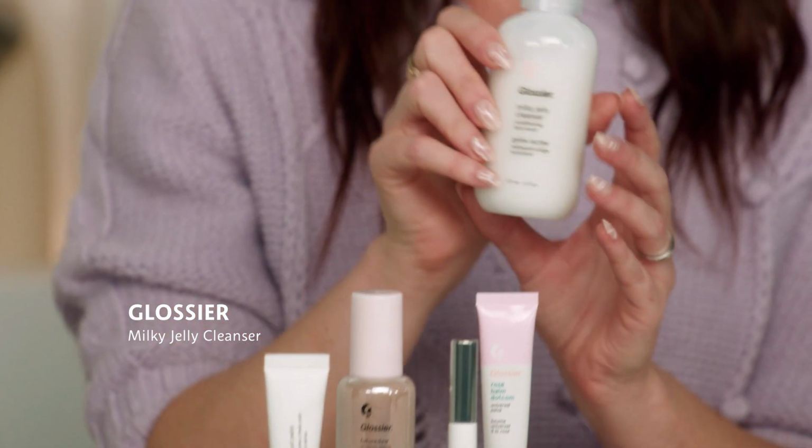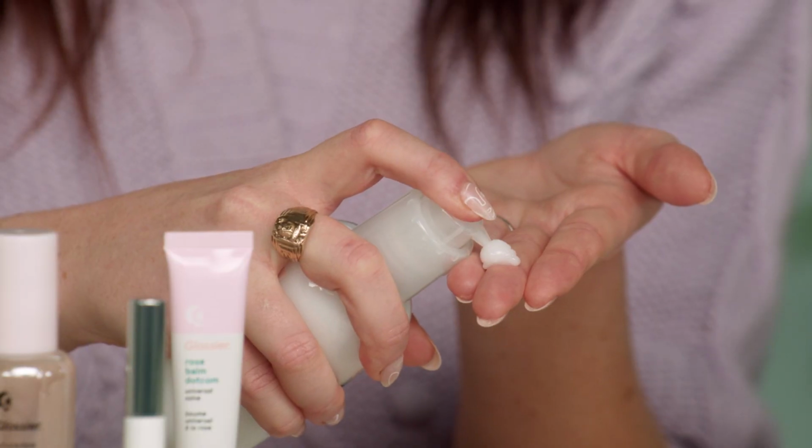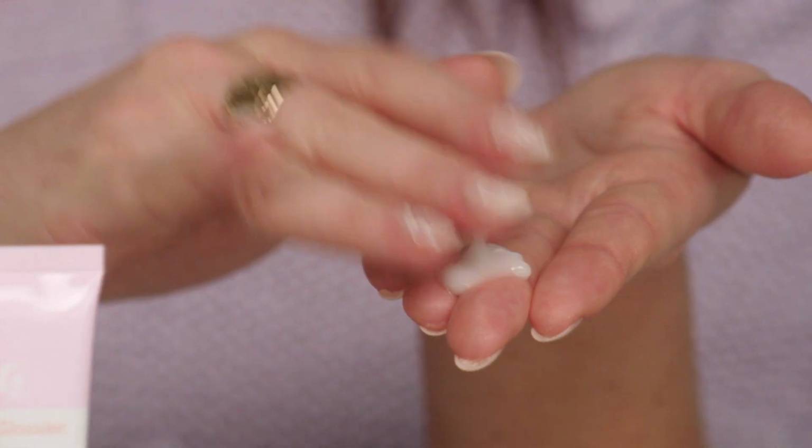I really love this cleanser from Glossier. It's the Milky Jelly Cleanser, and it's kind of like the best of both worlds. It is both conditioning and a gel format. So it's almost like a cream cleanser and a gel cleanser came together. I just take one pump, work it into the dry skin, circular motions, really light, but it just feels so good. It feels fresh when I put it on, almost like a cooling effect. And I can just tell this is gonna break down my SPF or anything that I have lingering. It's kind of like a pre-cleanse and a cleanser in one, which is another factor that I love about it.